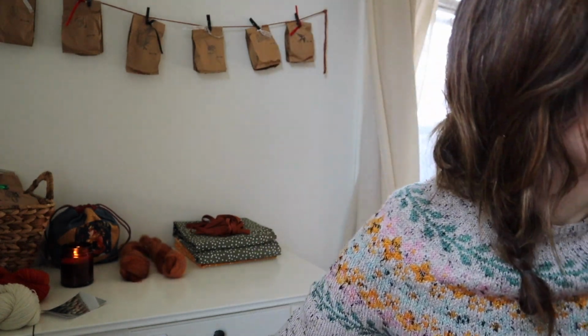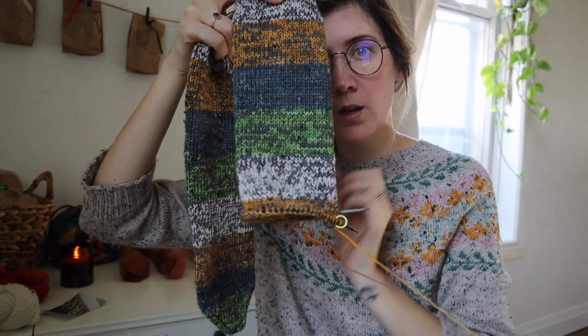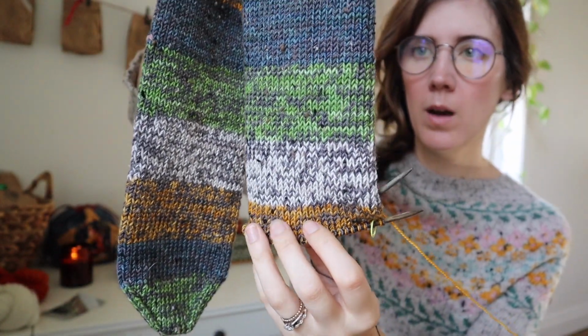So that is an update on that WIP, which I'm trying to do this new thing where I kind of rotate my WIPs so that they're getting fair airtime. I also posted about these. So I still have to do the heel because I'm waiting to do the heel until I am done this one. But I worked on it quite a bit last night or yesterday, and I got a lot done.